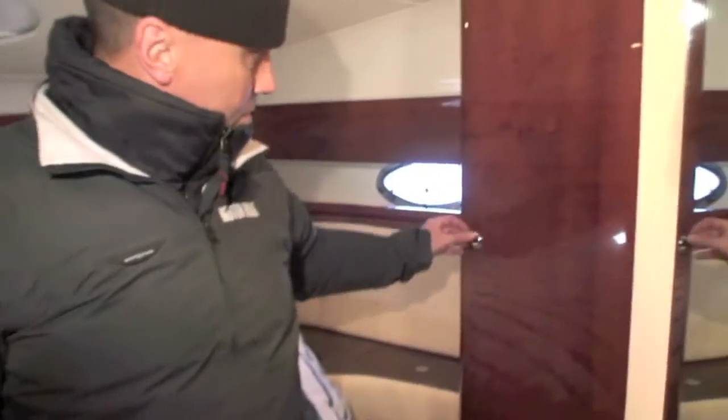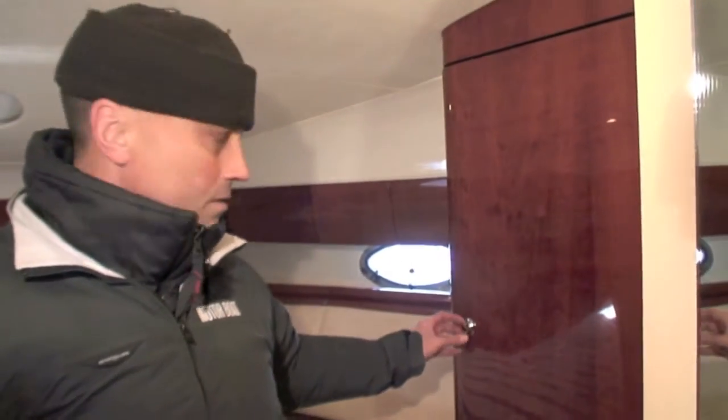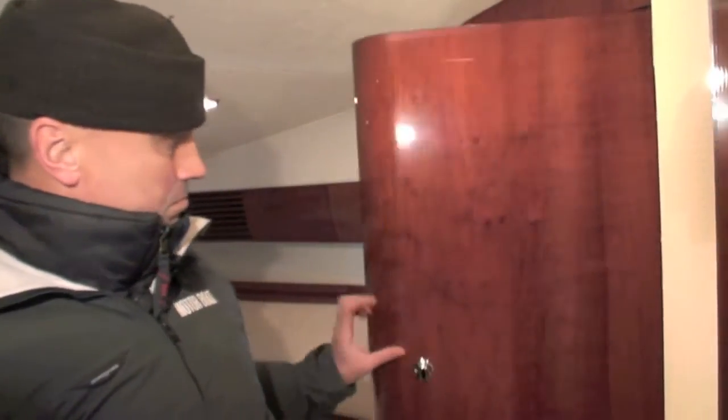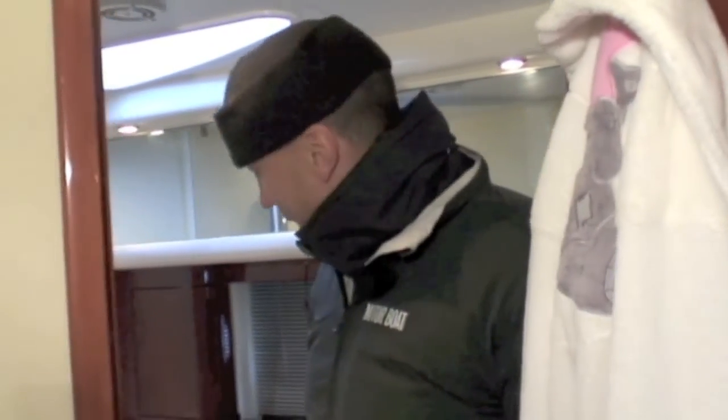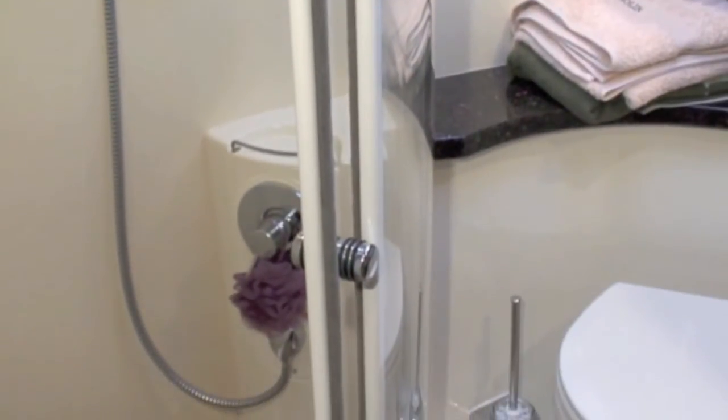Here we are in the forward master cabin, complete with a large double island berth. To starboard, we have a full height hanging locker for your clothes or your oilies. And to port, again, we have another full height hanging locker. Here we have the ensuite heads to the master cabin. Good size, of course. As you can see, it's got a proper, fully enclosed shower compartment.